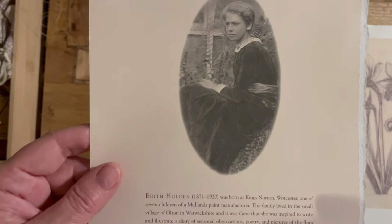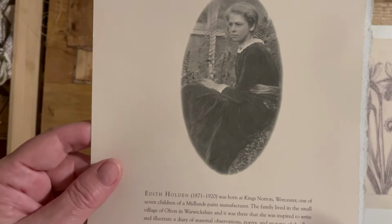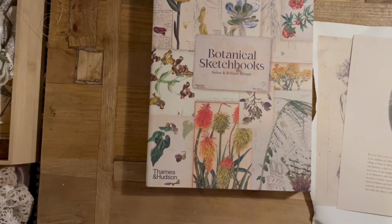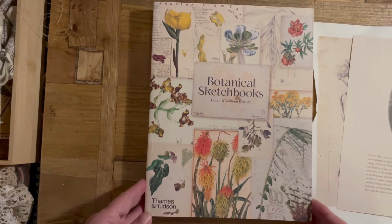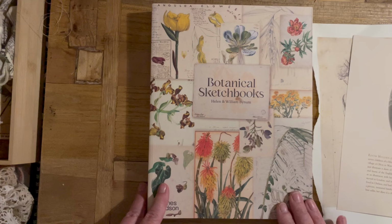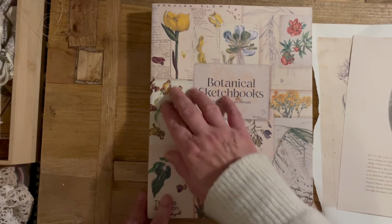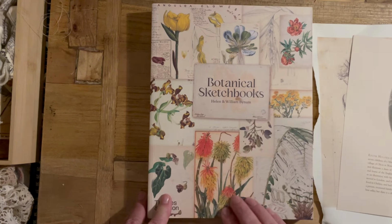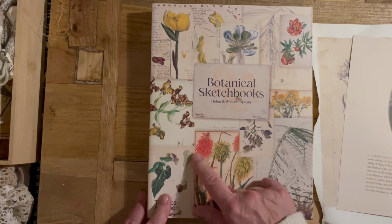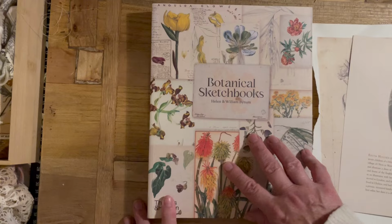And it says she was inspired to write and illustrate a diary of seasonal observations, poetries, pictures of the flora and fauna. So I think I've been looking a lot at books and perhaps missing some obvious things. I've had in my collection for quite a while now this beautiful sketchbook. It's only now that I'm stitching that I see how much I've been collecting through the years. And I suppose what struck me about this was that idea that these are all little tiny squares and individual notes. So that was something that resonated with me today.